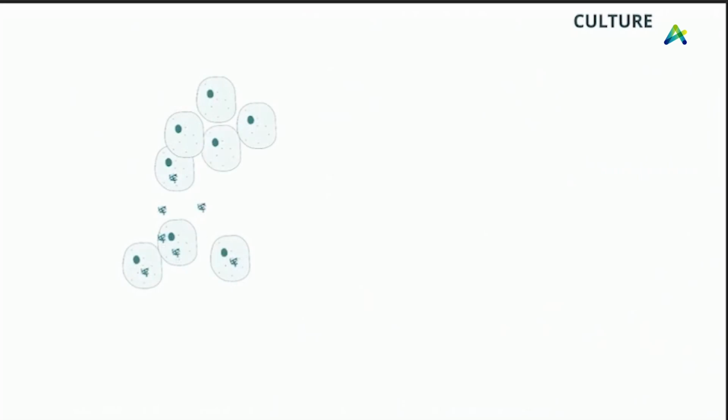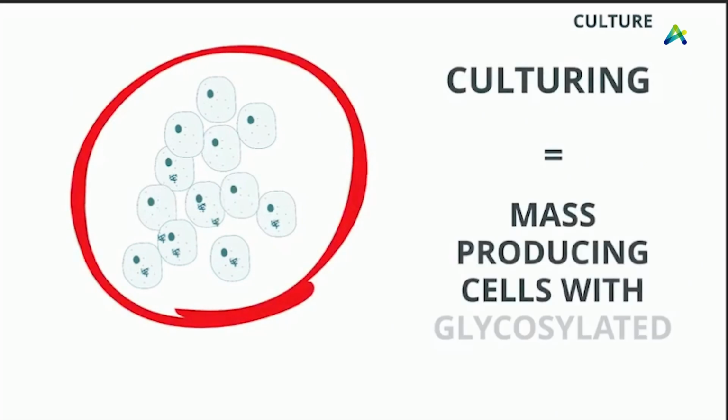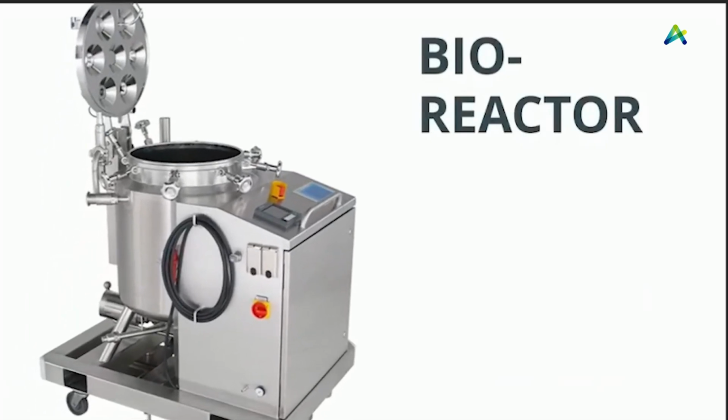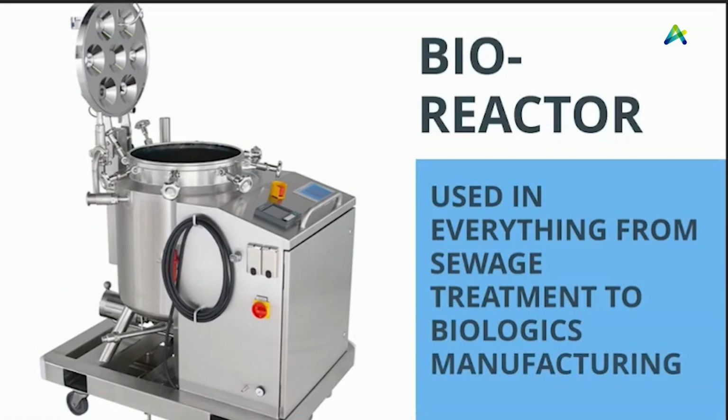The process of taking a cell containing a glycosylated protein and explosively multiplying it to mass produce the protein. At the core of cell culturing is this piece of equipment, a bioreactor, used in all kinds of biological processes, from sewage treatment to synthesizing novel protein therapeutics.